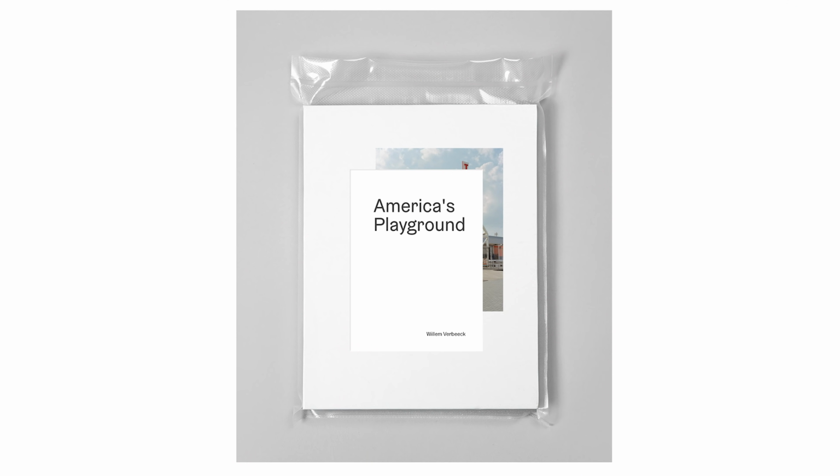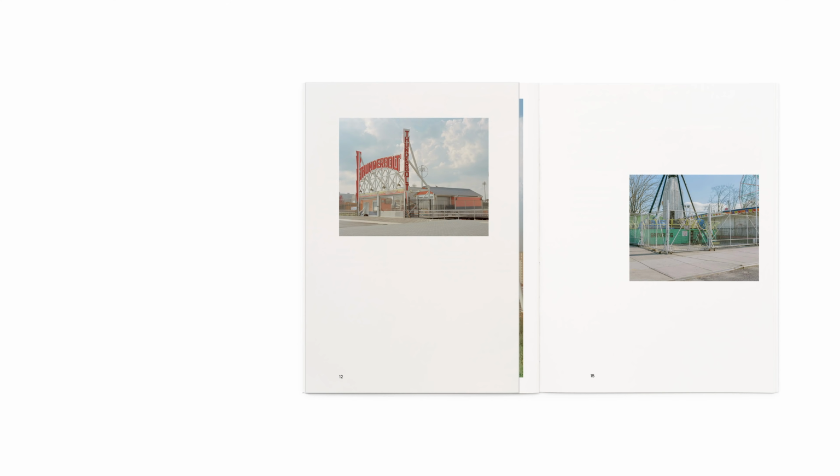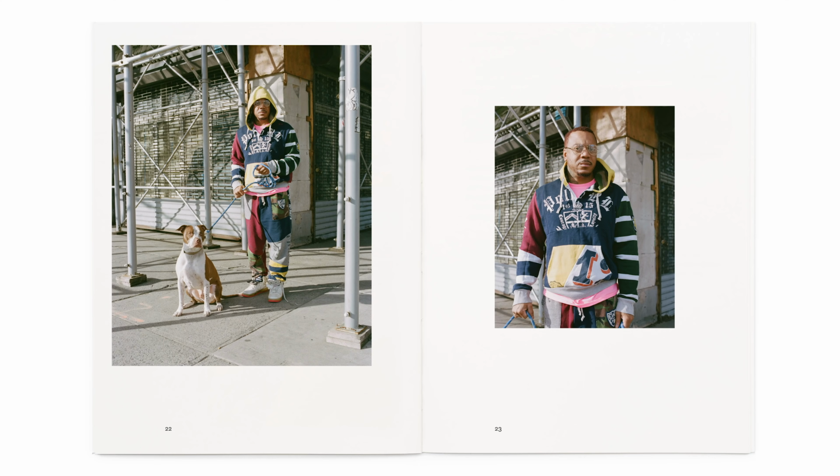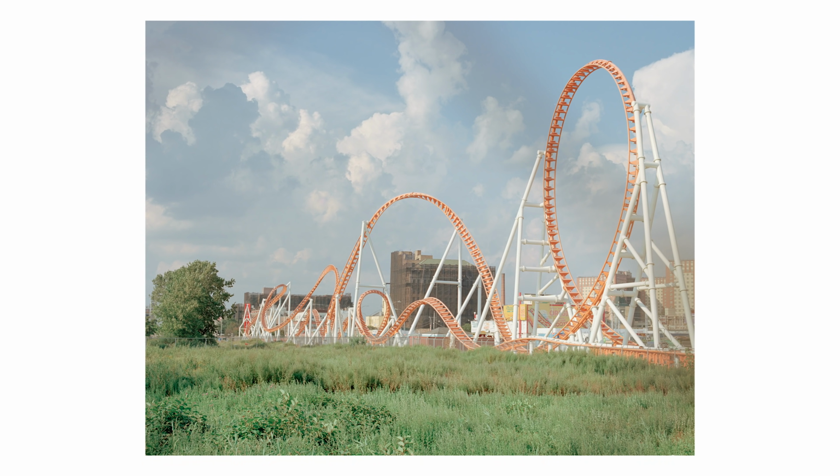I do briefly want to mention my own photography zine, which will be coming out in the next month or so. It's called America's Playground, and it's all of my photos from Coney Island. If you've been following me on Instagram, you'll have seen some stuff about this, but we're basically in the final stages of doing the layout and the design of the zine. When you're seeing this video, it should actually be in print, which is cool.